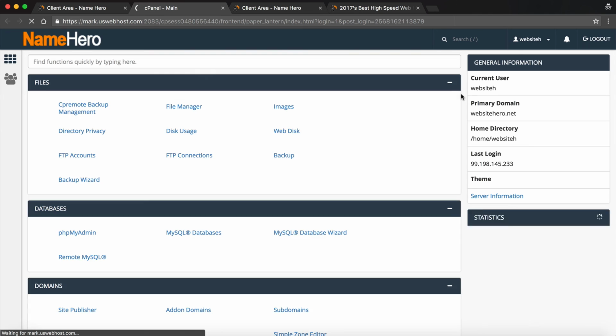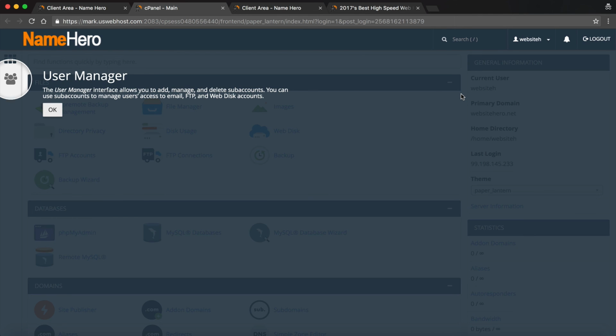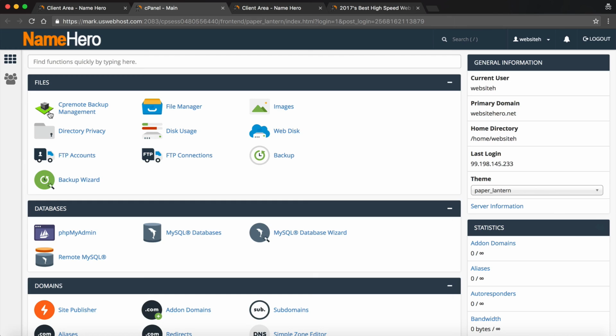And cPanel is where you're going to manage everything. And you can see since you log in from our client center, you don't have to worry about entering your username and password separately. It automatically works. You can see there's a tutorial here from cPanel if you're not familiar with some of the features. But from inside of here, this is where you're going to manage your entire account. You can see right off the bat, this is where you're going to get to those backups. As your account begins to grow and you get data, this is where the backups will be.